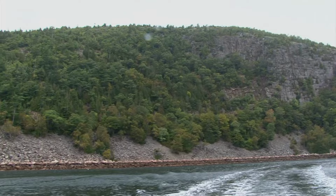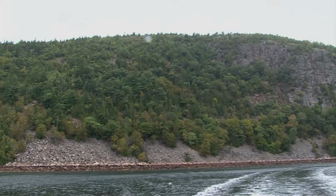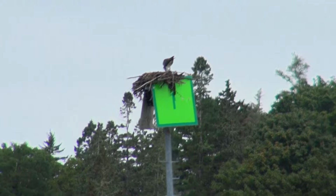Lastly, we make a brief cruise to Somes Sound, the almost fjord. The walls are steep, but not steep enough. Along the way, we get a quick glimpse of an osprey on its nest. But the weather is turning sour, and we head back to Northeast Harbor.